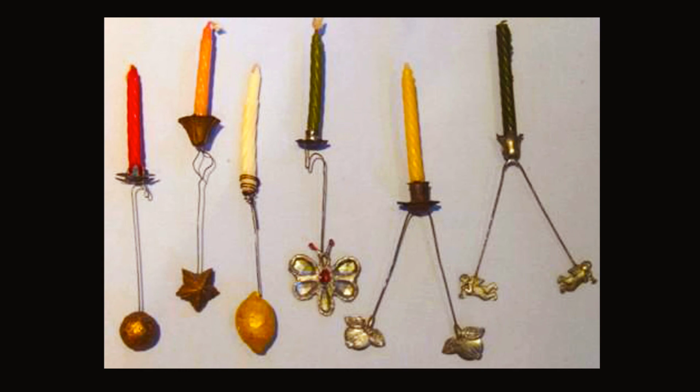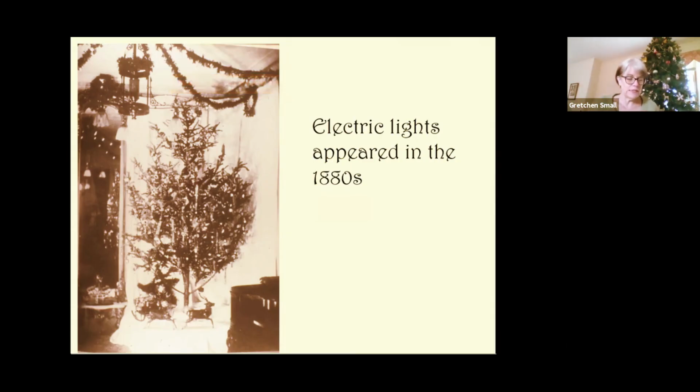By 1882, electric lights did come into popularity. And by the 1870s, prior to the electric lights, there was a patent for tree stands. So tree stands came in quite early. And this patent for the tree stand revolved. You had to wind it up and it would revolve and play music.